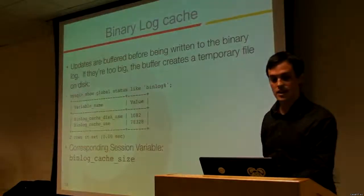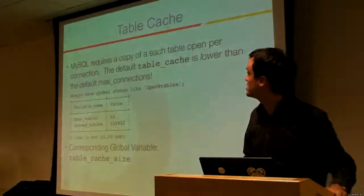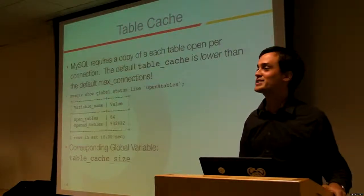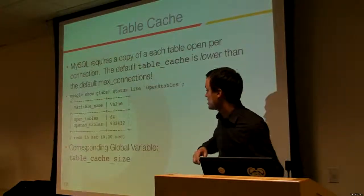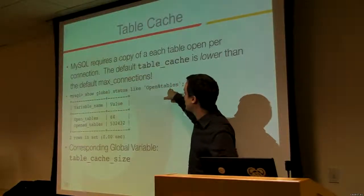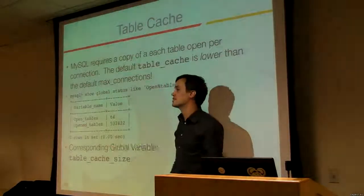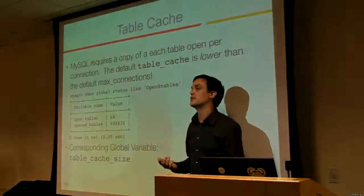Next one, table cache. MySQL requires a copy of each table open per connection while it's working on that table. The default table cache is lower than the default max connections. I find that silly. So here we have our table cache most likely set to 64, because when we do show global status like open tables, we can see that it's at 64. Because we keep getting cache misses, open tables just keeps on incrementing. So if we see this the same value as this, we may want to increase our table cache.